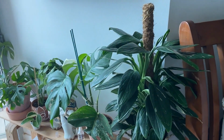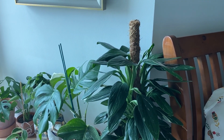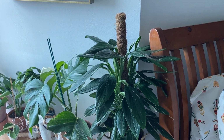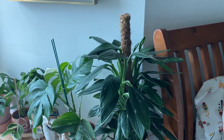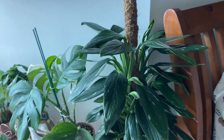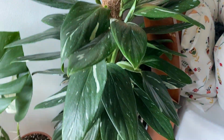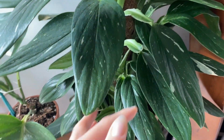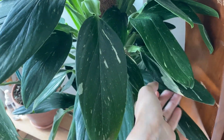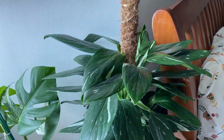I don't know what I'm gonna do when I go on holiday because I've got a friend looking after my plants and I don't even know if she's good with plants yet. I haven't quite vetted her that far, but I said to her she has to come in once a week, and I'm really worried about this guy. But yeah, it's got amazing variegation, kind of speckled, which I quite like. Got some sectoral stuff around the back of it, but yeah, it's a really pretty plant.